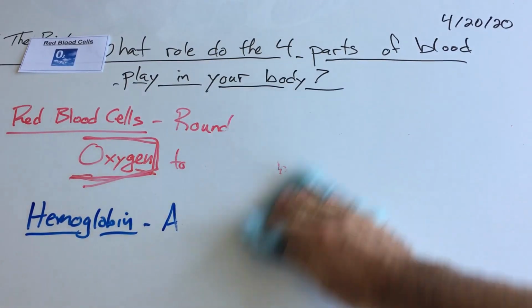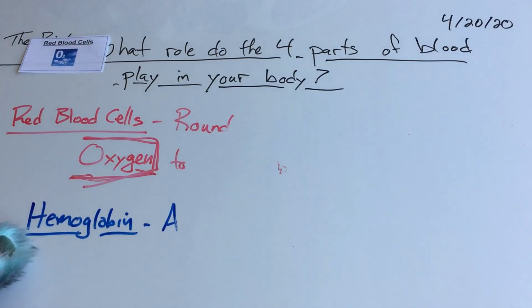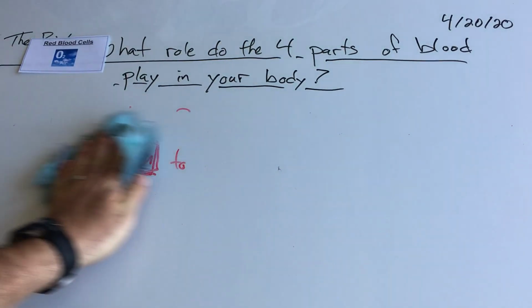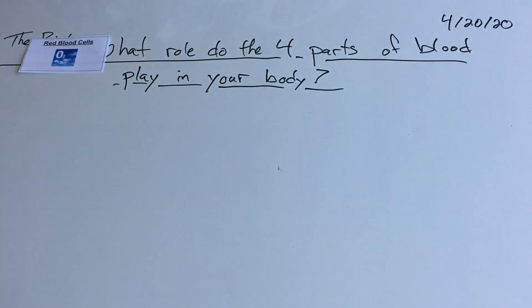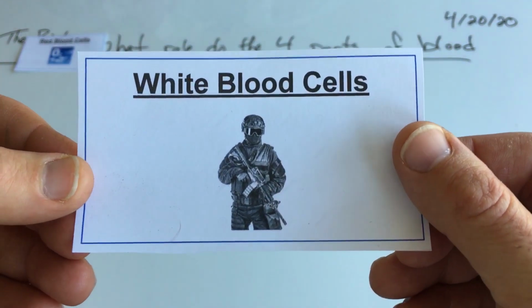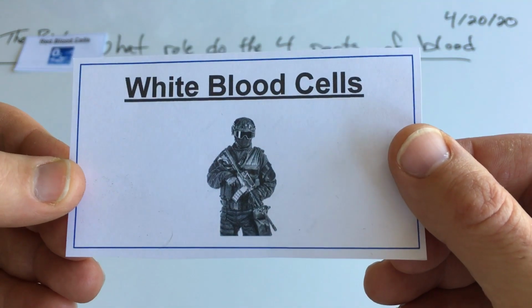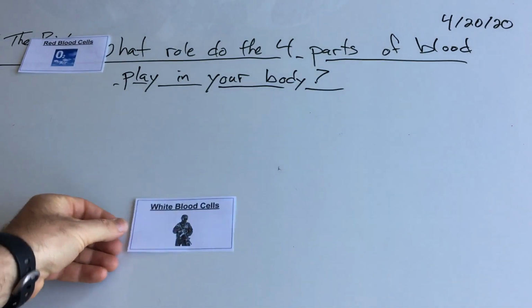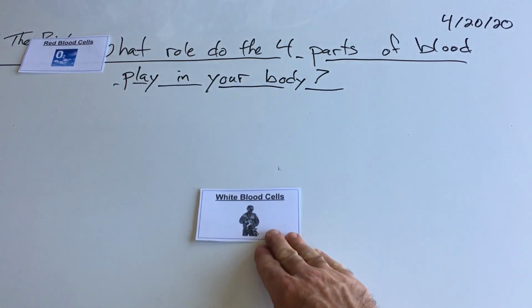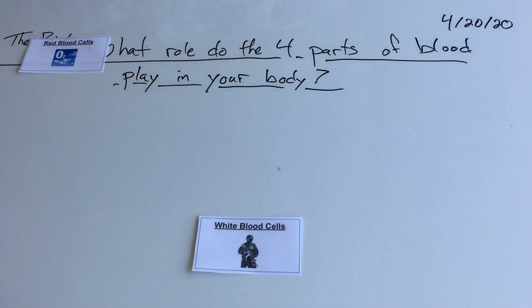Let's see, if I look back at my definition of blood, it said something about red blood cells, white blood cells. Okay, so what do white blood cells do? Well, here's my cute little picture. That's Jay on the nights and weekends. Just kidding. Okay, so looking at that, I wonder what white blood cells do. Well, let's take yet another optional note.